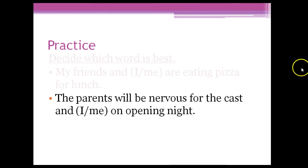Another way to think about it, if you're trying to decide between I and me in that sentence: if it's plural with friends, I becomes we. And "my friends and me" would be us. So is it "I are eating pizza" or "us are eating pizza"? So "we are eating pizza" or "I are eating pizza"? Well, clearly it's going to be I versus we, because it's the subject form.